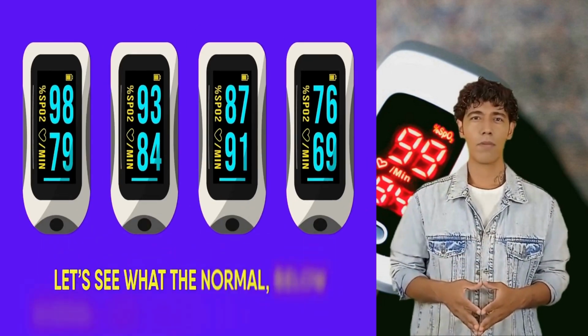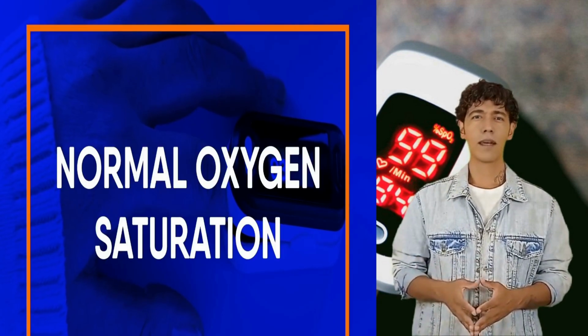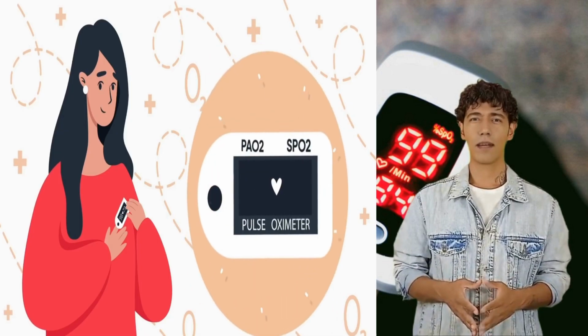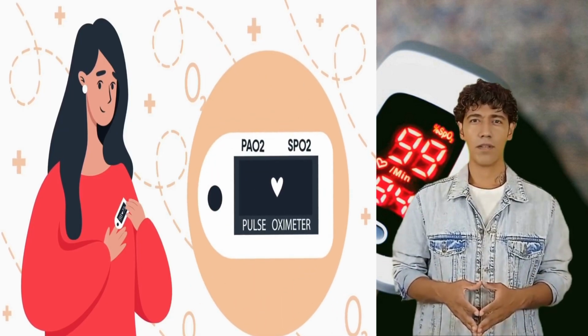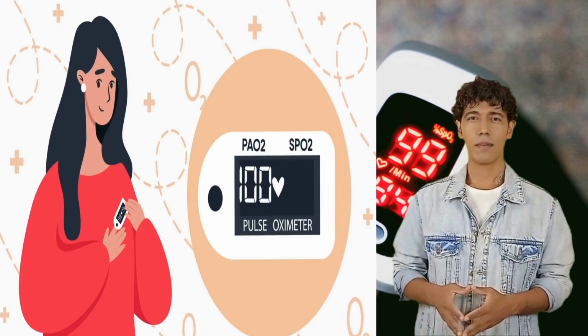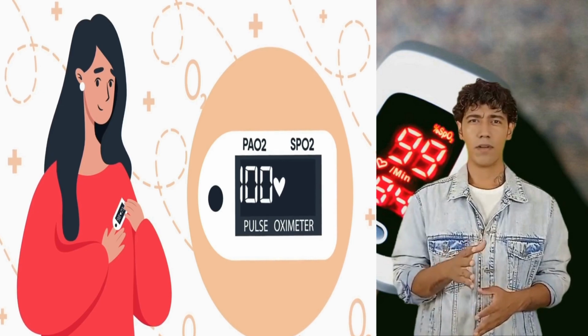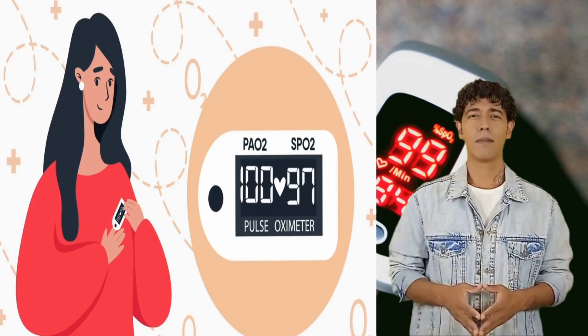Let's see what the normal, below normal, and above normal levels are. Normal oxygen saturation. For healthy individuals, the PO2 measure of the arterial blood gas level should fall between 80 to 100 millimeters of mercury. The SpO2 level measured by using a pulse oximeter should be between 95 to 100%.